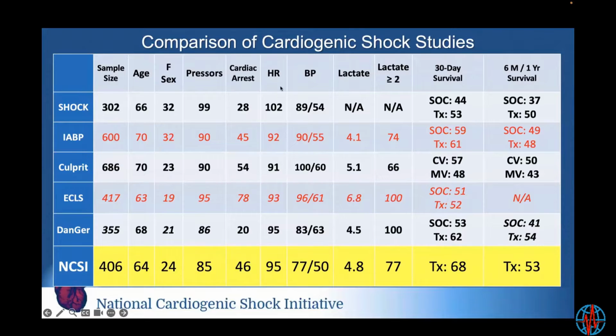Now, the other important thing to highlight here is to look at our number 3, the female sex. You can see here that in general, all of these trials include fewer women. Now, it is important to take a step back and look at this a little bit more closely. When we talk about STEMI cardiogenic shock, it's not that it's 50% women and 50% men. The larger studies essentially show that the rate of STEMI shock in women is around 37%. So the ideal scenario here would be to try to get 37% female sex.